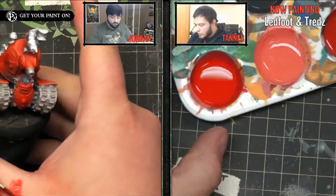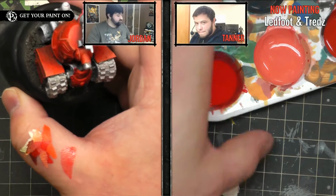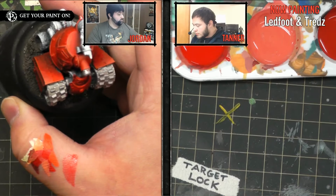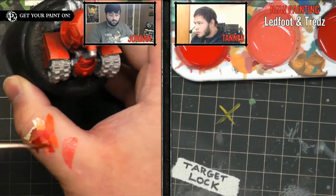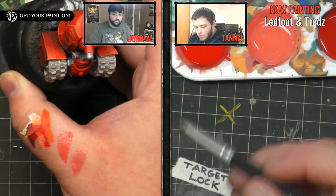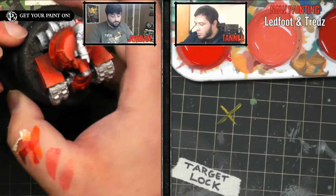So this is pretty thick right there. That is what I would consider to be pretty thick. This is something more along the lines of what we would usually do. Oh yeah, that's quite a bit thinner. Okay, I'm going to want to thin mine out probably some more.